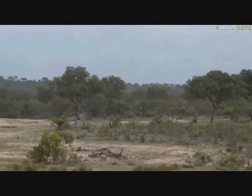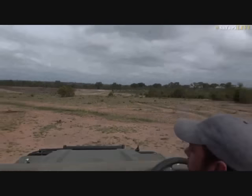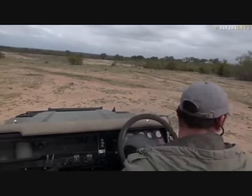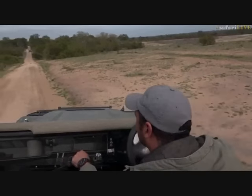Alright, so I'm just going to have a look down the road. I think where that carcass is, apparently it was a little bit further down the road, not quite in the clearing. Let's have a look, see if there's anything there.